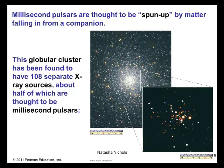Millisecond pulsars are thought to be spun up by matter falling in from a companion. This globular cluster has been found to have 108 separate X-ray sources, about half of which are thought to be millisecond pulsars.